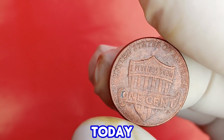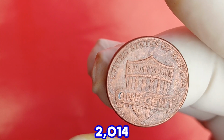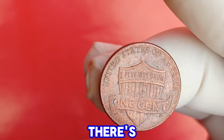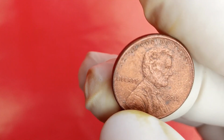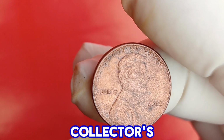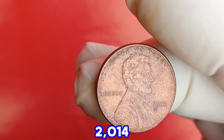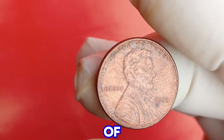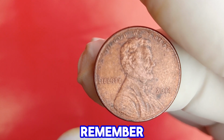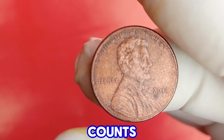So, as we've seen today, the 2014 1-cent Lincoln penny might look like just another penny in your pocket, but there's much more to it than meets the eye. From its historical significance to its potential for being a rare collector's item, the 2014 penny holds a surprising amount of value. Whether you're a seasoned collector or just getting started, remember that every penny counts, and some may even make you a fortune.